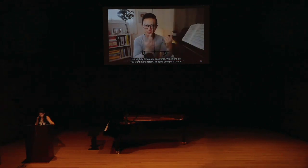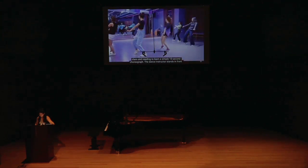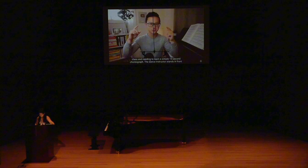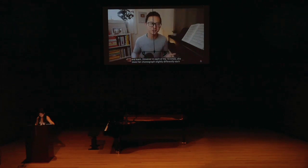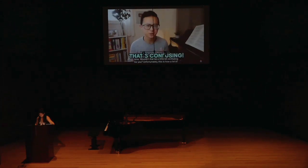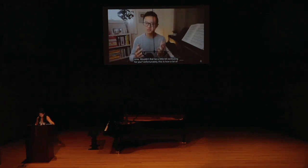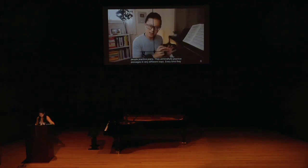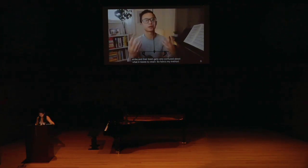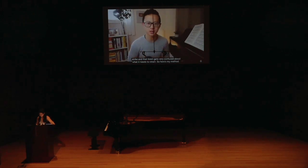Imagine going to a dance class and needing to learn a simple 10-second choreography. The dance instructor stands in front of you and goes, "Okay, this is how you do it." She demonstrates it 10 times for you to watch and learn. However, in each of the 10 times, she does her choreography slightly differently. Wouldn't that be a little bit confusing for you? Unfortunately, this is how a lot of people practice piano. They unmindfully practice passages in very different ways every time they strike, and their brain gets very confused about what it needs to retain.